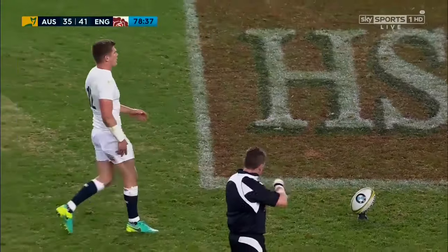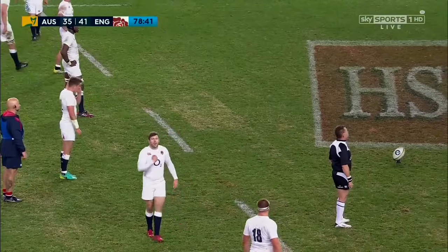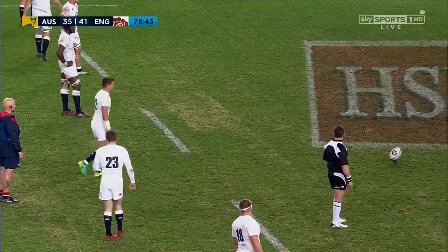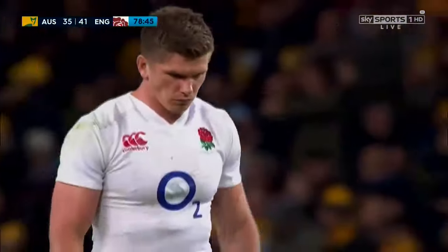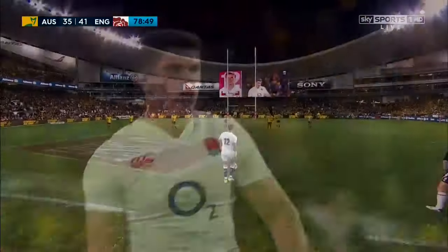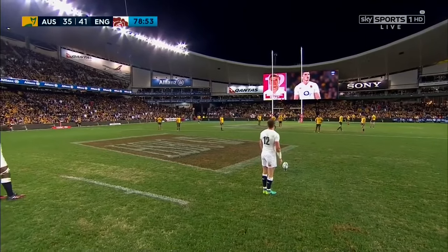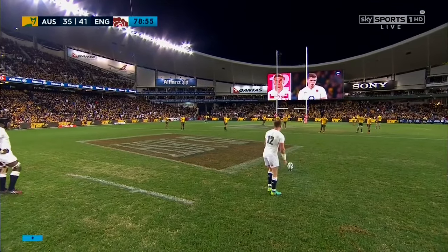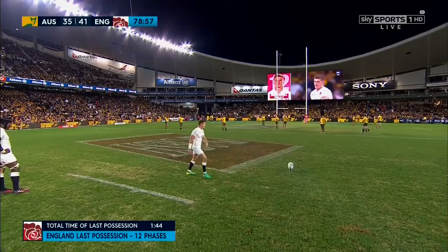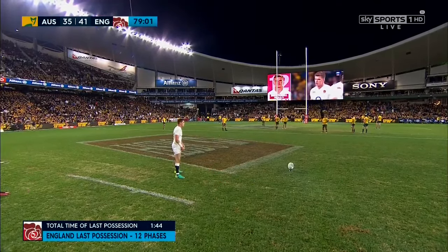The Grand Slam was a great achievement after the horrors of the World Cup, but 3-0 in Australia against the World Cup finalists, against the world's number 2 team. This kick goes over and it will be 3-0. It takes England to uncharted territories. This will be the finest record any English team has put together since they won the World Cup in 2003 here in Sydney.